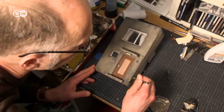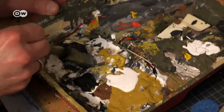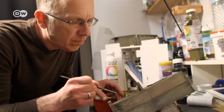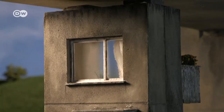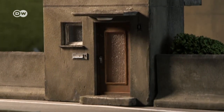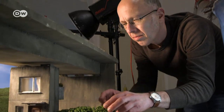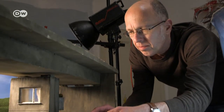Back in his studio, he gets to work on his solution to the housing crisis. Frank Kunert invests from 2 weeks to 3 months on his meticulously crafted 3D models. Sometimes I wonder why I do this to myself. It would all be much easier if I used Photoshop, but by doing it this way, I feel like I'm breathing life into things.